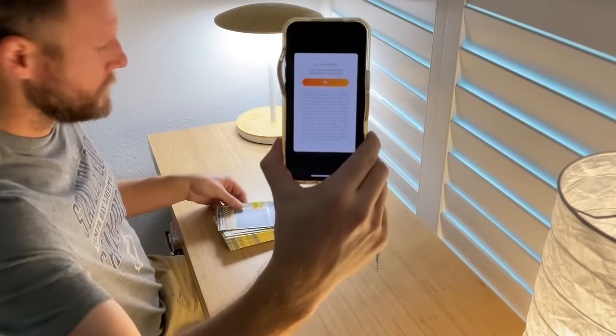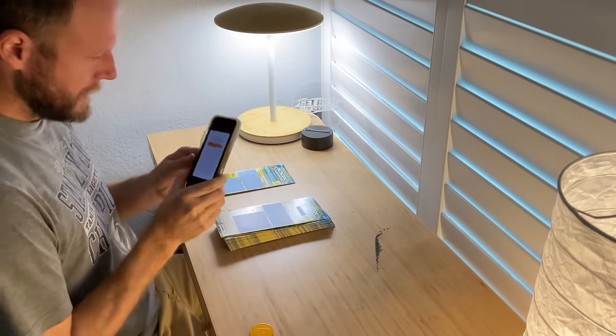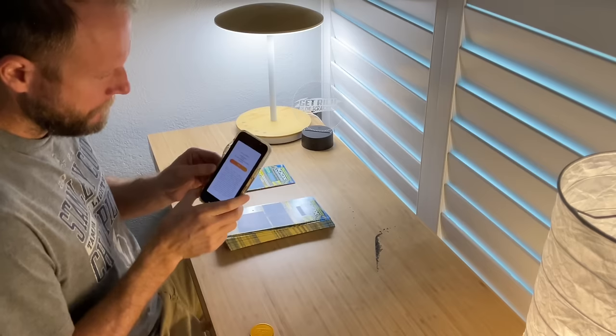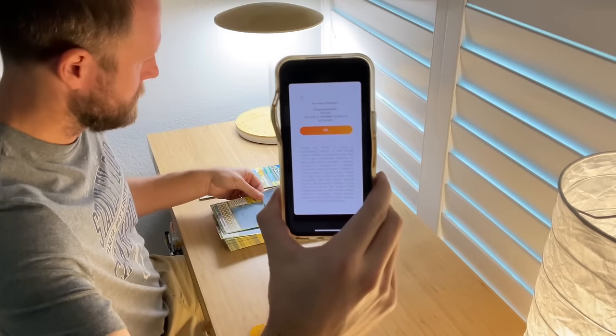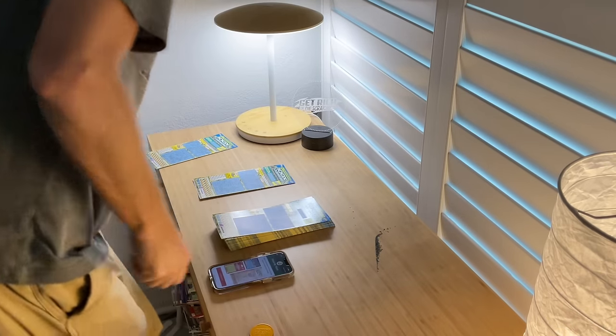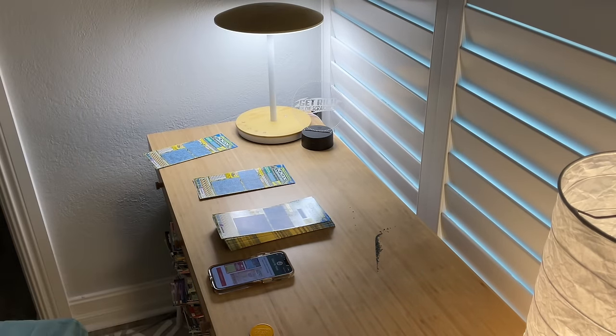First ticket's a loser. We got a lot of tickets to get through. This is only scans. We're just scanning them. 10 bucks. That's a first win. I should actually grab a pen and paper to write these down. Where did I put my paper? He's the back of a bill.